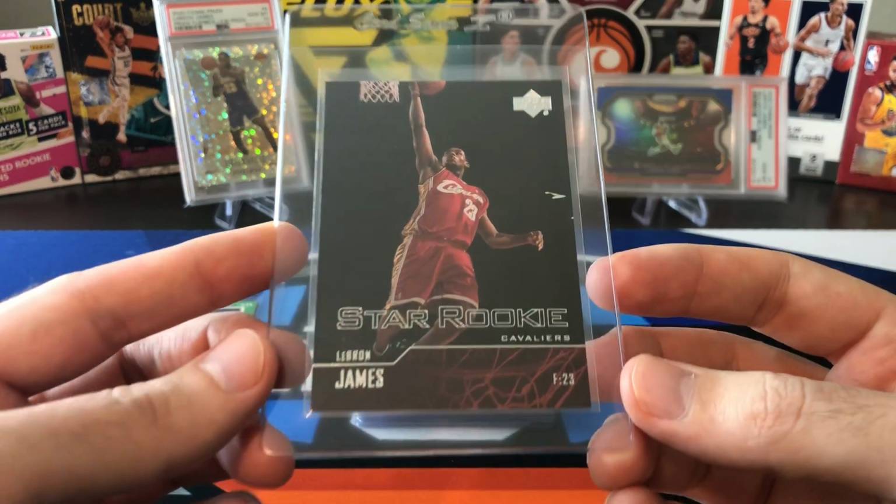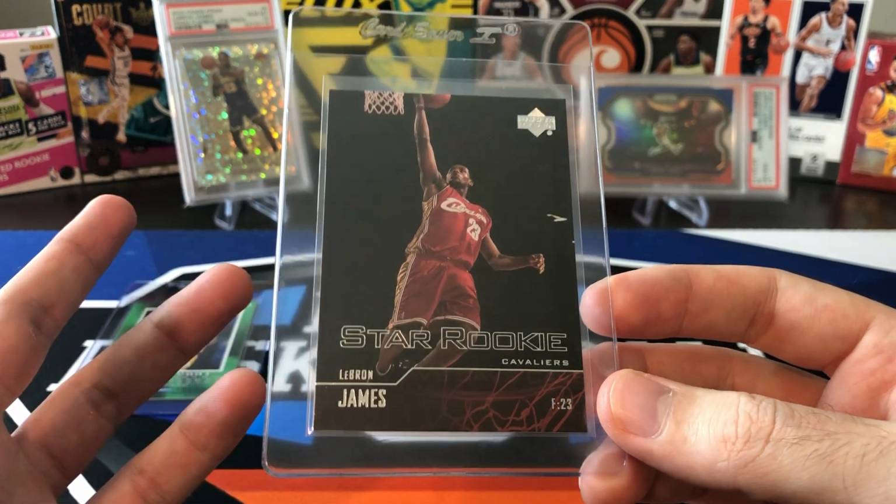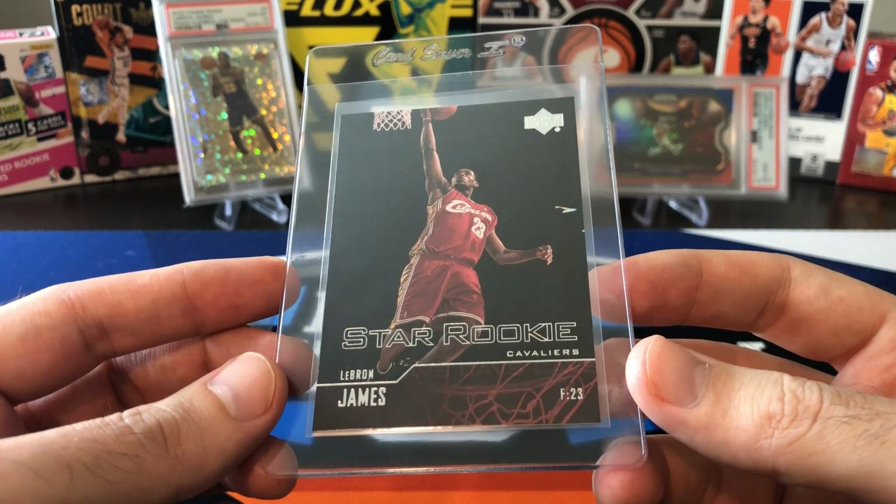We got some LeBron rookies now. This is his Upper Deck Star rookie. This is actually pretty, not rare, but way less plentiful than a lot of his other rookies.